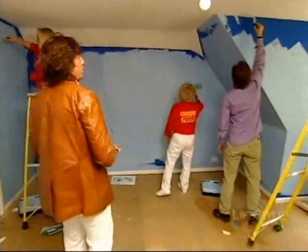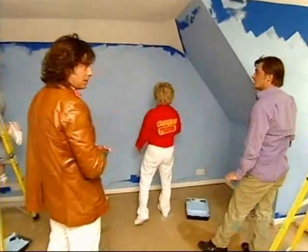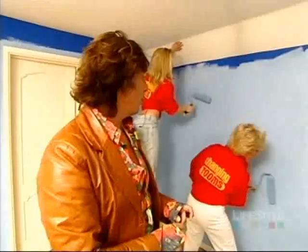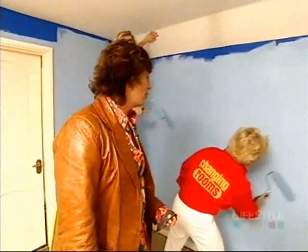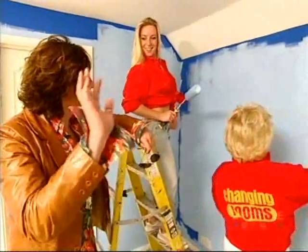So we're going from one blue to another blue. Yeah. And this blue is better than the other blue because? Because it's more restful, it's more tranquil. Why did your friends paint this room so dark? Because I like lovely, big, bold colours. It's not the lightest room, is it, with all the trees and stuff?